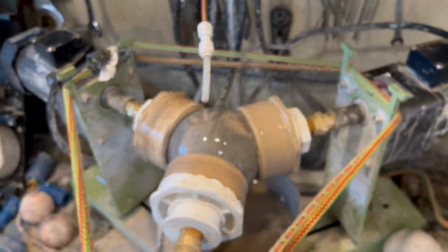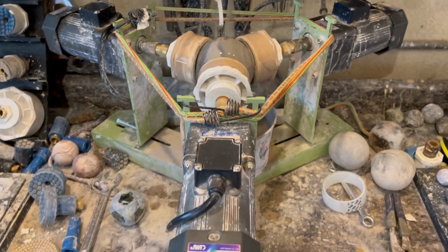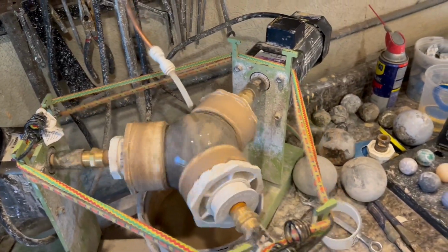So that one's pretty lopsided right now. You can see the way the machine bounces back and forth a little bit. Just three motors, a little bungee to keep the pressure. That's a great setup.